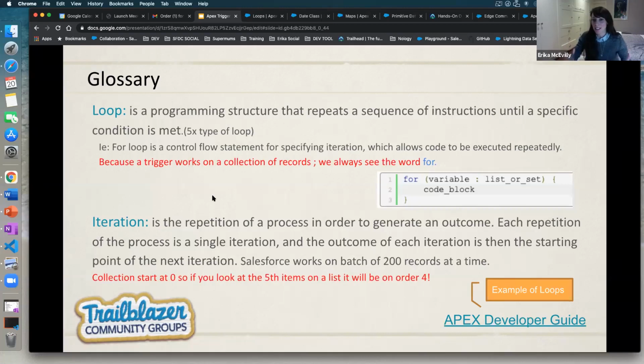In plain English, I will say a loop is a list of records that you're going through until they meet a requirement. And the iteration is just your record, one single record.